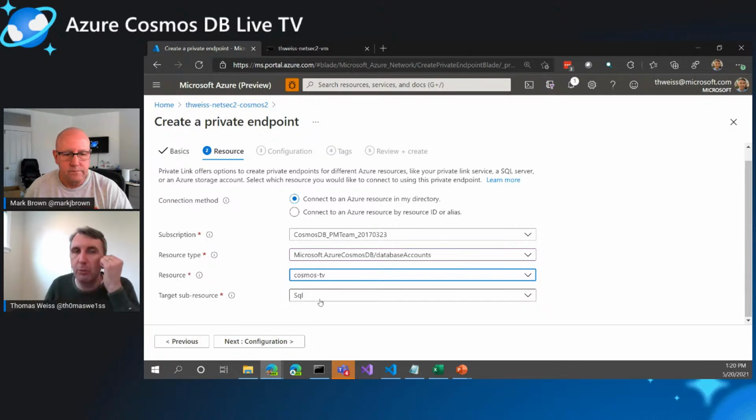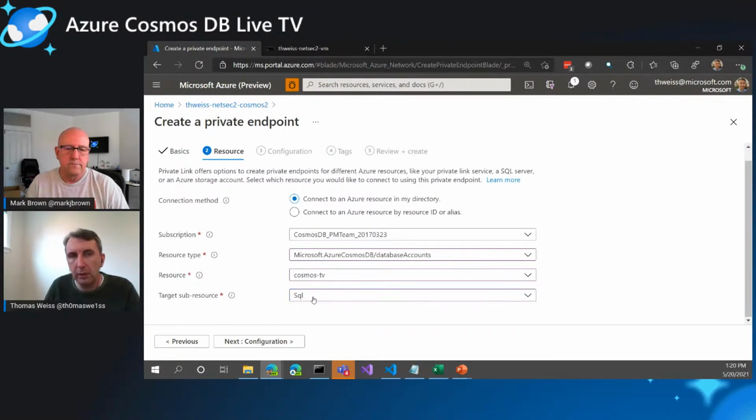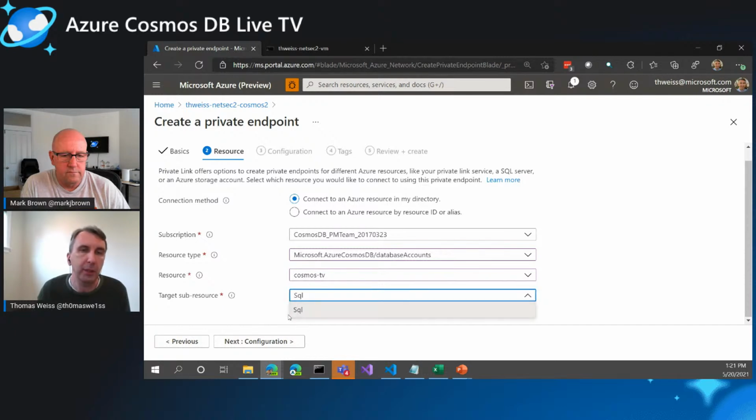Then you can also target what's called a sub-resource, and basically this is going to be which API you want that private endpoint to map. Okay, and you might be surprised, asking yourself, why do I have to choose that? Isn't any account just single API? It is, except that in some specific situations, like for example, if you have created a Gremlin account, in order to use Cosmos DB as a graph database, you can actually access that account through either the Gremlin endpoint or the SQL API endpoints, right? So because we let you use your Gremlin account also as a document database, that's one of the rare situations where you may want to choose. If that account was a Gremlin account, here I would have two choices, either Gremlin or SQL.